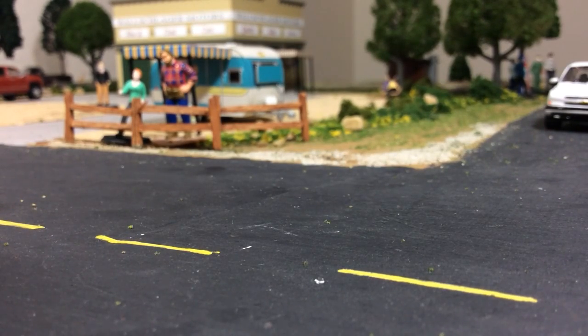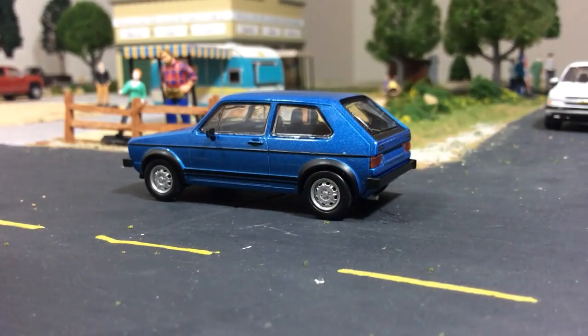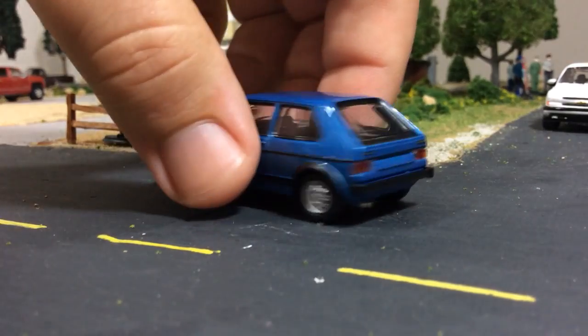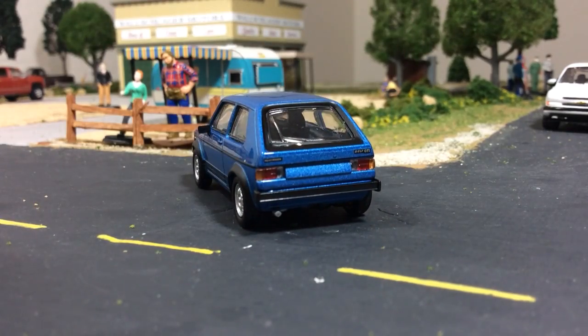And two more. Every time I show this car, I get people asking me, is it available? Will you sell it? How much do you want for it? And I don't want to sell it, because it's so well done and the scale is perfect. I like it. Actually, I like it a lot more than the TLV. This is one of the few Kyoshos that I like better than the TLV. This is the Kyosho Volkswagen Golf GTI.